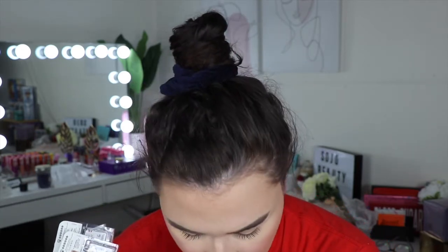They have a lot more styles than this. I think they have heaps of styles, but I'm just gonna try on the ones that I got.